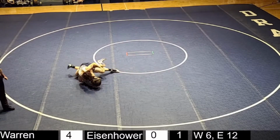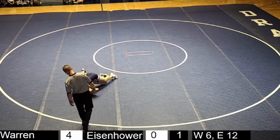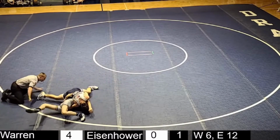I kind of like the college rules a little bit better. I think it's a little easier to call takedowns in college. It's a very simple situation with the cylinder and the out of bounds mat. Oh no, he looked into that half. He looked into that half.